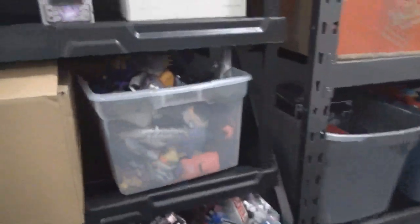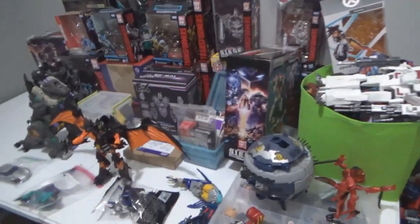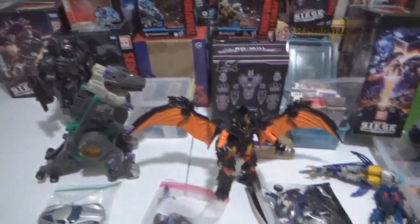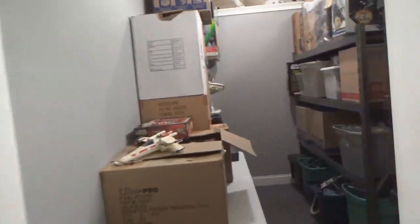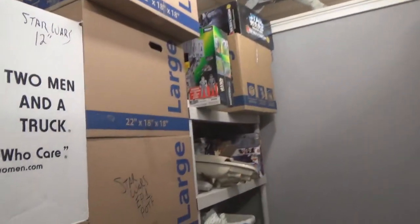This is my Transformers room. It's all Transformers, loose and boxed. This is Warren's department right here. Yeah, he loves that stuff. And then that's the Star Wars room. Oh, wow. And that stuff that's sitting on deck is waiting to go on the floor and be put together in part and piece.